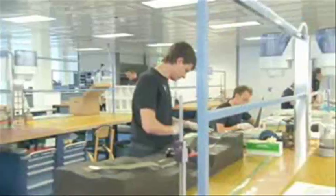In the clean room we are manufacturing all the composite components.